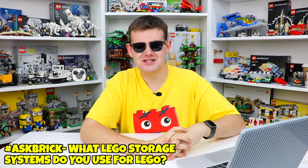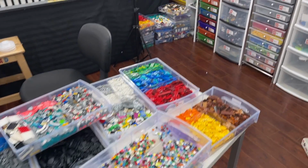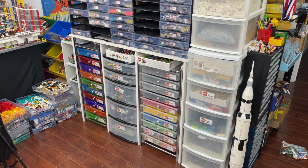This next one here is a common question that I get across all of my LEGO videos anytime I do anything about sorting, and that is, what LEGO sorting systems do you use? So I'm actually in the process of sorting my LEGO collection right now, but here is what it looks like. It's a little bit empty because a lot of the trays are out because of the sorting, but I do use a variety of different bins.